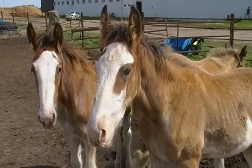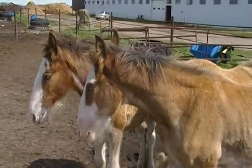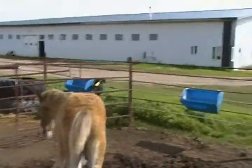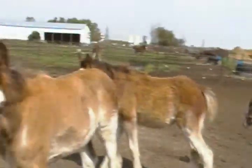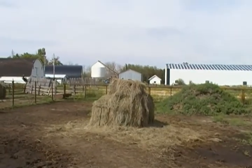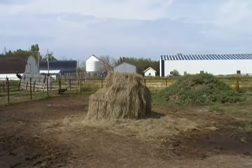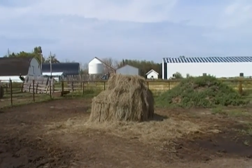So a lot of heaves and breathing problems that horses get has to do with this unnatural practice of feeding horses from these elevated feeders and from round bales like that. As well, if they're standing at a round bale like that all day, they're not going to be getting nearly as much exercise as they require.